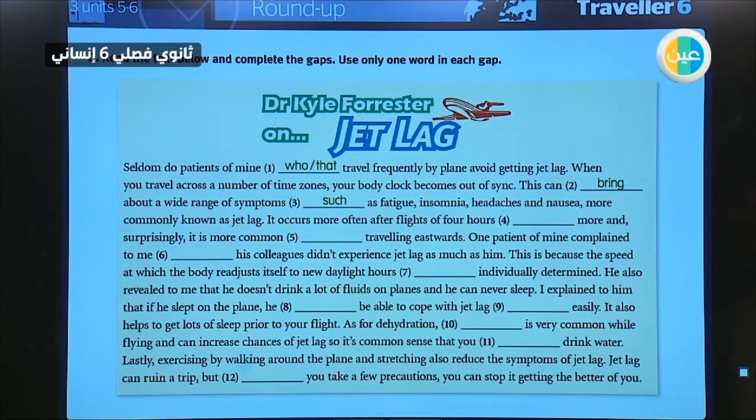It occurs more often after flights of 4 hours or more, and surprisingly, it is more common when traveling eastwards. One patient of mine complained to me that his colleagues didn't experience jet lag as much as him. This is because the speed at which the body readjusts itself to new daylight hours is individually determined.